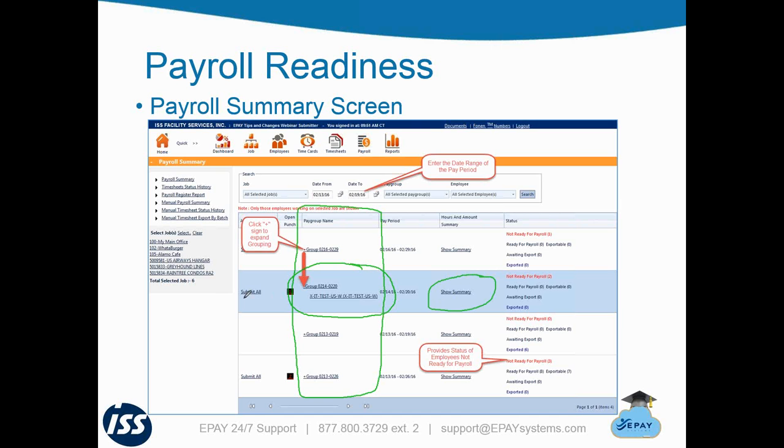So I can quickly click on that and say, you know what, I'm supposed to have about 2,000 hours. I'm at 2005. Yeah, it's pretty darn close. I'm good. Gives you kind of a barometer to go off of, just kind of figure out where you have been, where you need to be, all that good stuff. But the key thing about this screen is the not ready and ready for payroll options.